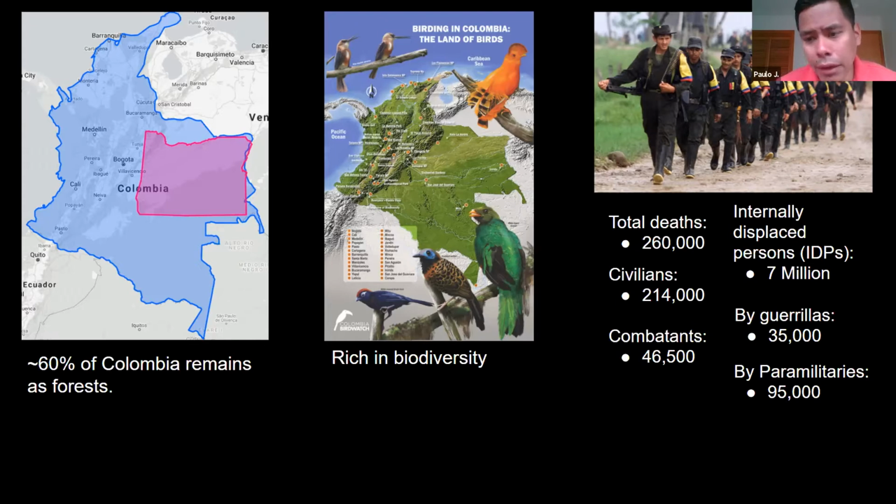People killed by guerrillas is about 35,000, whereas for paramilitary forces about 100,000 people have been killed. This shows that Colombia is a very good place for studying and evaluating the association between forests, changes in land cover, and also the impact of conflict there.